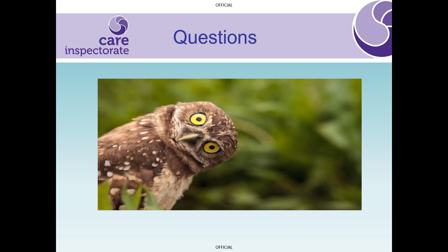Okay, we have another question, Katrina. Have we still to wear a face shield if we suspect that a child has COVID? So I believe that is yes, it's still in the guidance that they should be wearing a face shield. I would say that too.